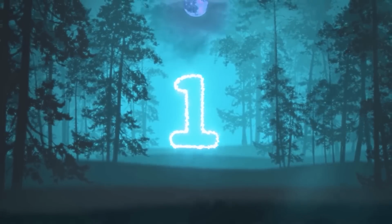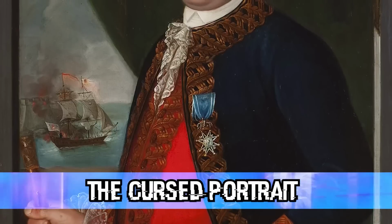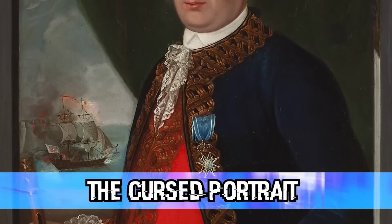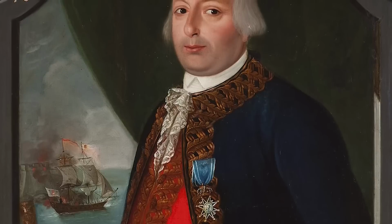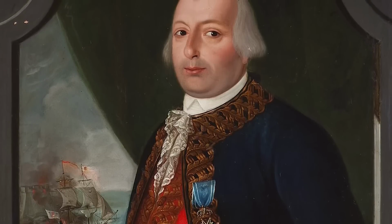In our number 1 spot today, we have the cursed portrait of Spanish military leader Bernardo de Galvez. Bernardo was born in Spain in 1746 and died under strange circumstances in 1786, and was famous for helping American colonies in the War of Independence. The painting is on display at the Galvez Hotel in Galveston, Texas, which is said to be one of the most haunted hotels, in part because of this portrait.